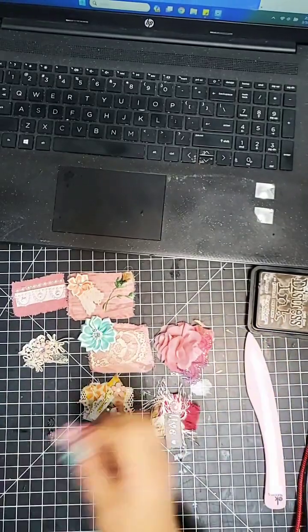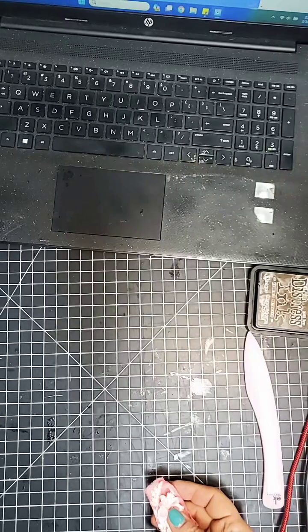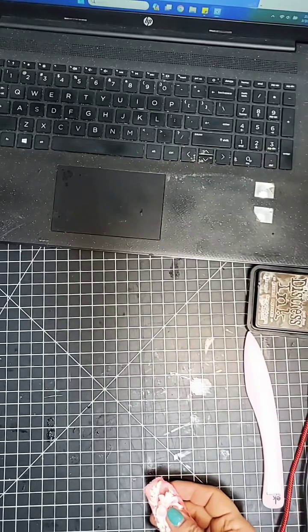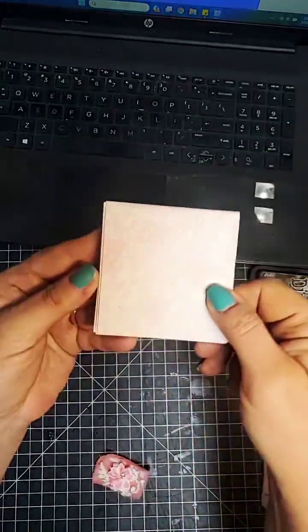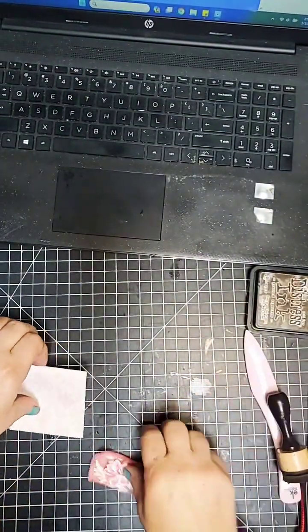This one. Okay. I think it's this one. So, I'm going to use this one. I'm going to grab one from in here. Alright, so I have this. Maybe this will work with this one. So let's see.